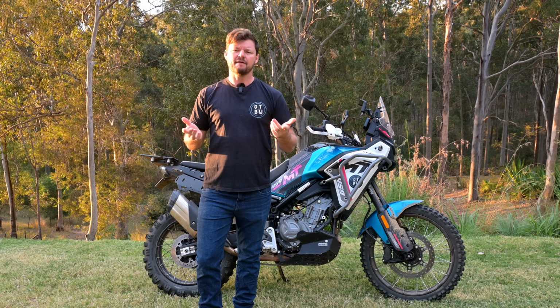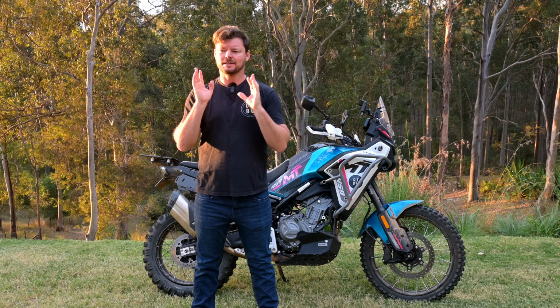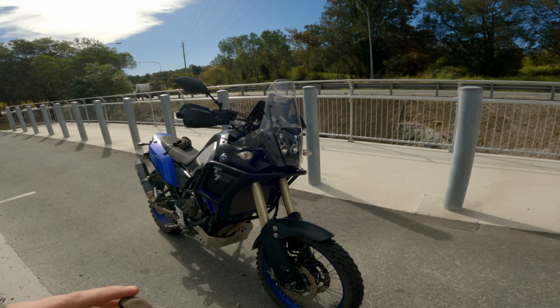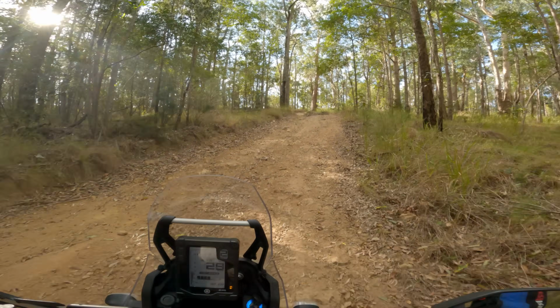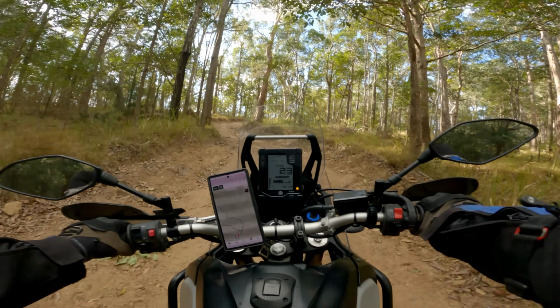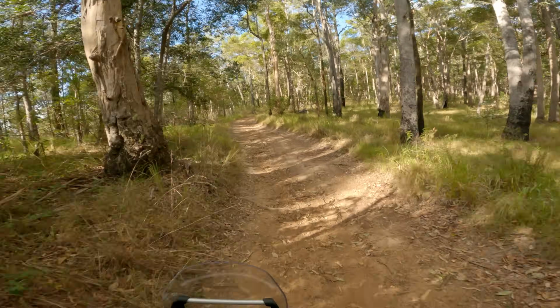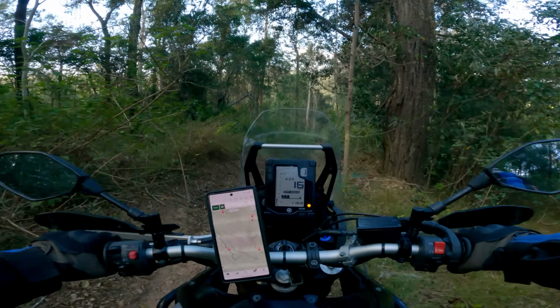Next, we have the Yamaha Tenere 700. Now, this one, if off-road is your focus, go for the Tenere. It's a really well-designed motorcycle for off-road riding once you set it up. Everything's just so tucked away and well thought out. It's a good off-road adventure bike. If you want something that's more of an all-rounder, go the MT-X.